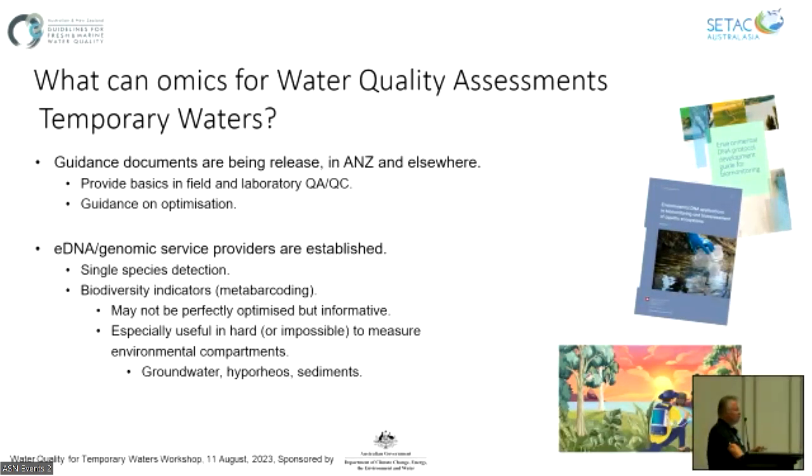There are genomic service providers. You might have met the EnviroDNA team during the conference. They are providing services. They're very strong in single species detection, but they will do some metabarcoding as well. People are out there doing this. It's not perfect at the moment, but there's going to be more optimization as we go along.